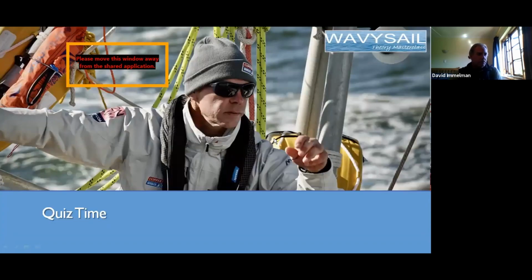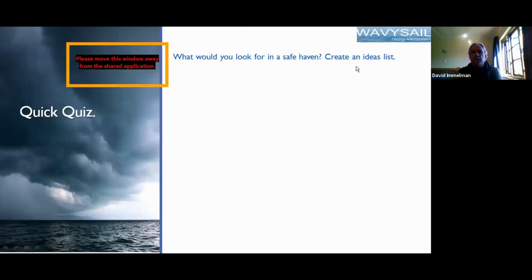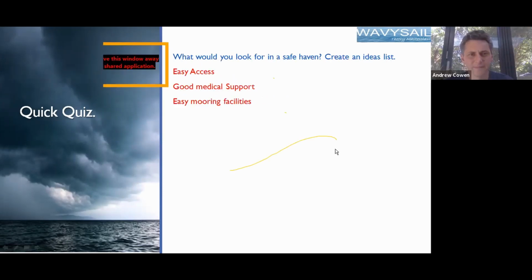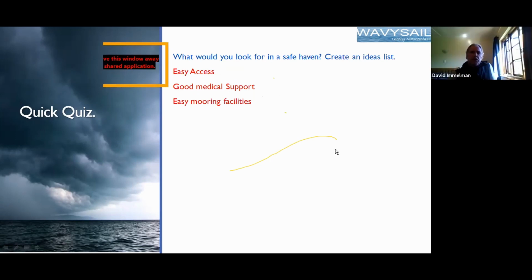Okay, quick quiz. What would you look for in a safe haven? Let's have some ideas. So the three that I look for most when we're looking at a safe haven: easy access, is there good medical support, and is it easy mooring facilities? Those are the three most important things for me.